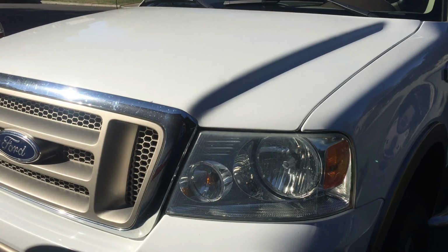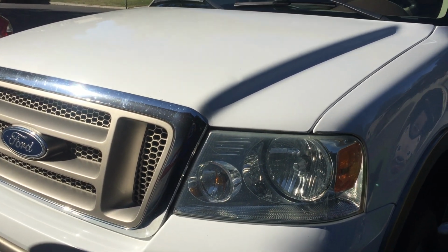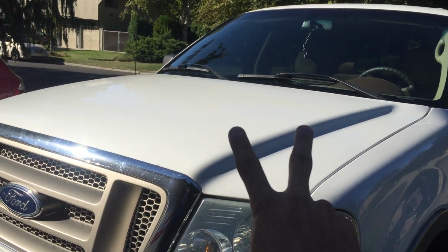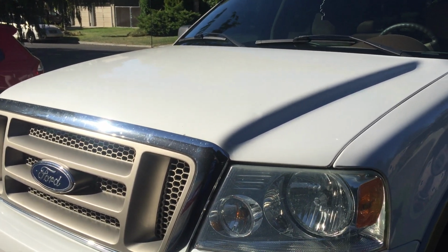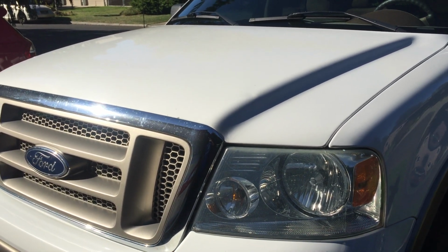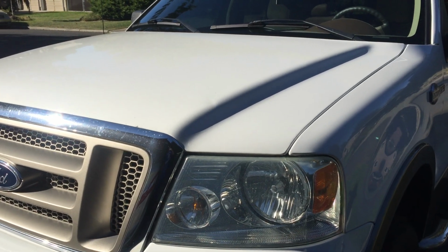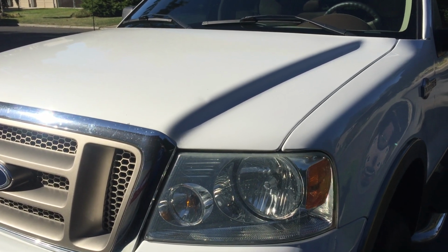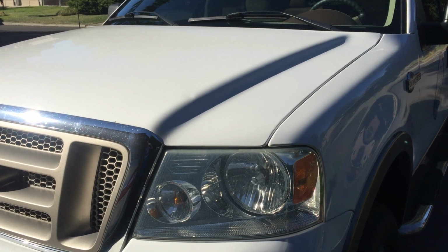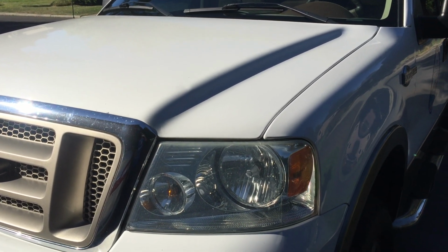A little bit of backstory. My father bought this brand new in 2006 with 2 miles on the odometer. It now has just shy of 209,000 miles. I got it 4 years ago. It was just over 140, like 141, 142,000 miles on it. So in the past 4 years, I've racked up a few miles on this thing.